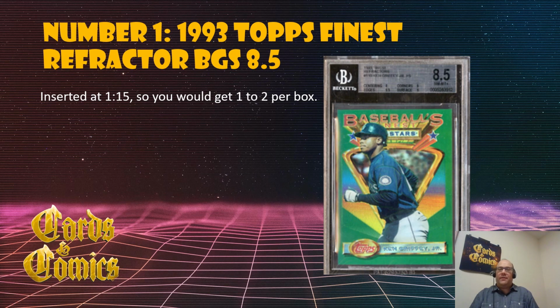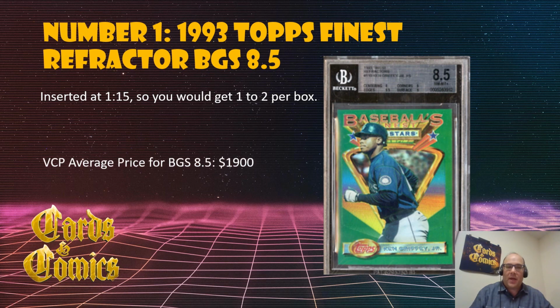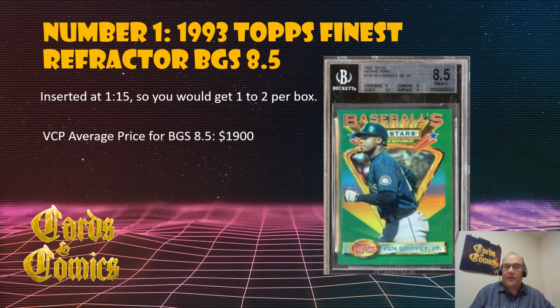These were inserted 1 in 15, and I think there's 24 packs in a box, so you get 1 or 2 of these in a box. The rumors are, and I've never opened this product to the extent of multiple boxes, that you can tell what pack has the refractor in it. So I don't think buying open packs or open boxes of this is a good idea. Right now, the VCP on this card is $1,900. Compared to the other cards on this list, I think it's definitely the most expensive card.